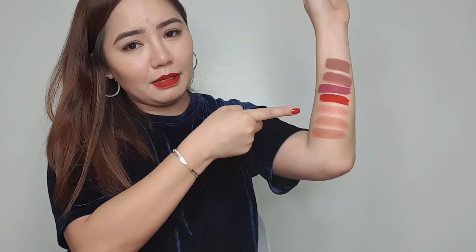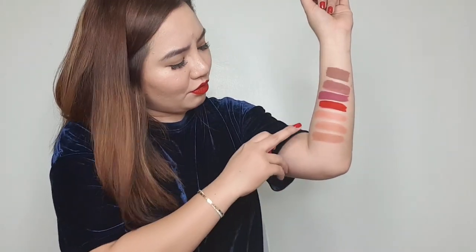Yung napili ko na mga matte liquid lipstick, medyo mas bolder and mas darker. Yung napili ko naman na mga matte lipstick is mas lighter, mas pa-fresh, mas pa-tweetams yung kulay nila. So guys, if you ask me kung ano sa tatlong matte lipstick ang magagamit ko lagi, I think itong Eclavoom. Pero since matte nga siya.